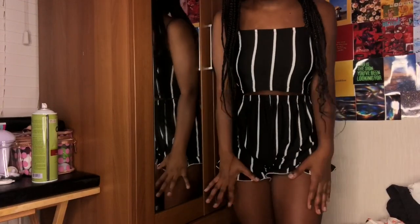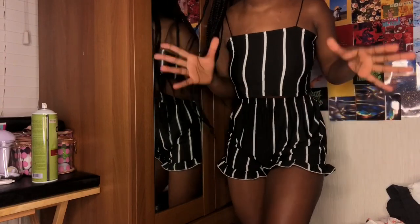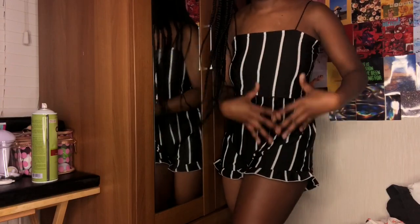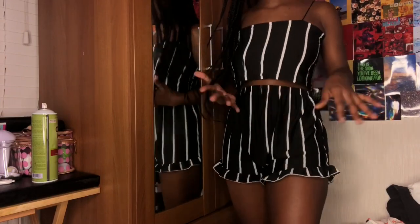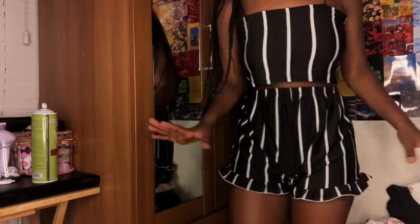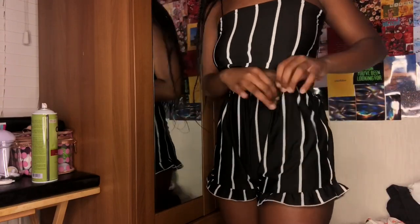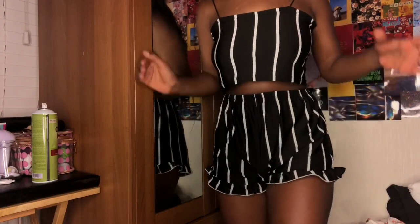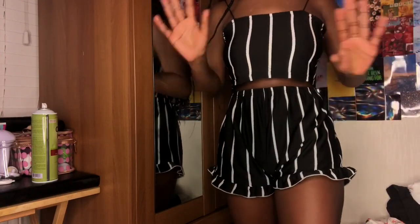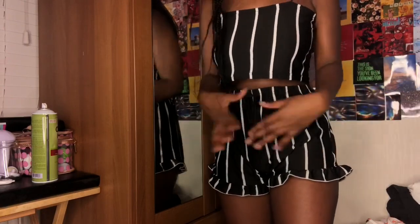I'm gonna try. Okay, so I have the set on and I have to say I love it. I didn't think I'd like it this much, but I like the lines. I like how it just goes all the way down. It's like a set. If it wasn't so cropped, it'd be like just one little jumpsuit type moment. But I am in love with it and it is super comfortable. The material is stretchy. It is such a comfortable fit. It is not too tight, not too baggy. But yeah, it's pretty.